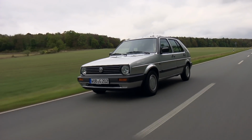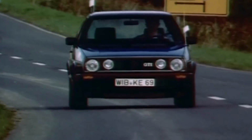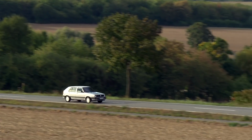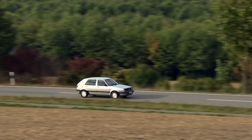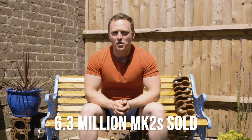Under the bonnet, VW spices the engine lineup with a 140 horsepower 16-valve GTI, as well as a supercharged G60 that pumps out 210 horsepower and 186 pounds-foot of torque. 6.3 million Mark IIs are sold, and in 1991, the Mark III is upon us.